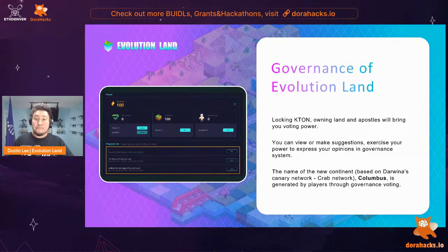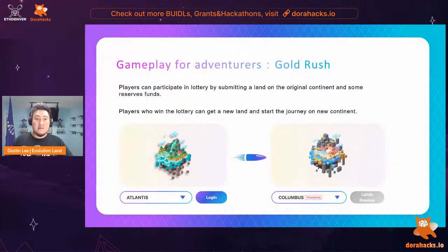Governance of Evolution Land. So locking Katon, owning land and apostles will bring you voting power. You can view or make suggestions, exercising power in expression of your opinions in the governance system. The name of the new continent, based on Darwinia's Canary network, is the Crab network. Columbus is generated by players through governance voting. So basically staking your Katon, you earn passive ring. Also there is voting power by having land and apostles in the game. So your voice is very important in the change of the game.